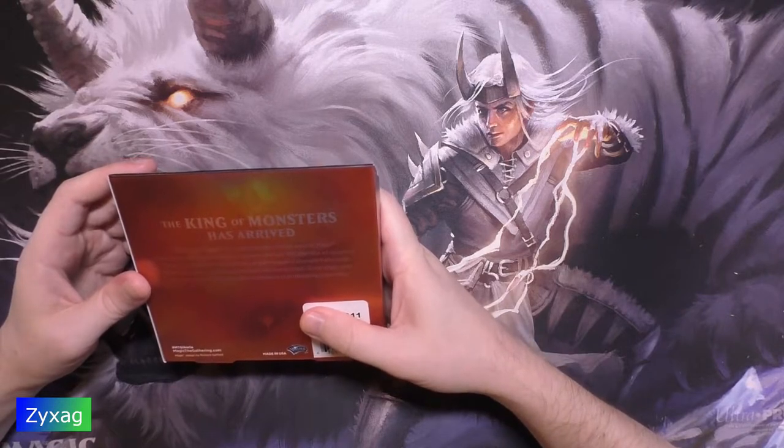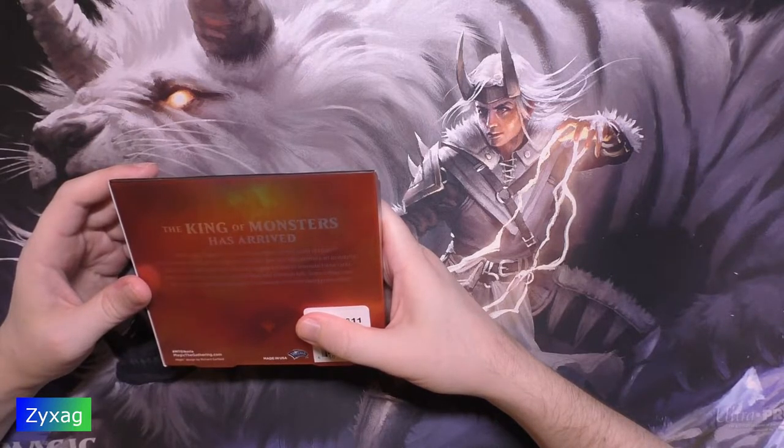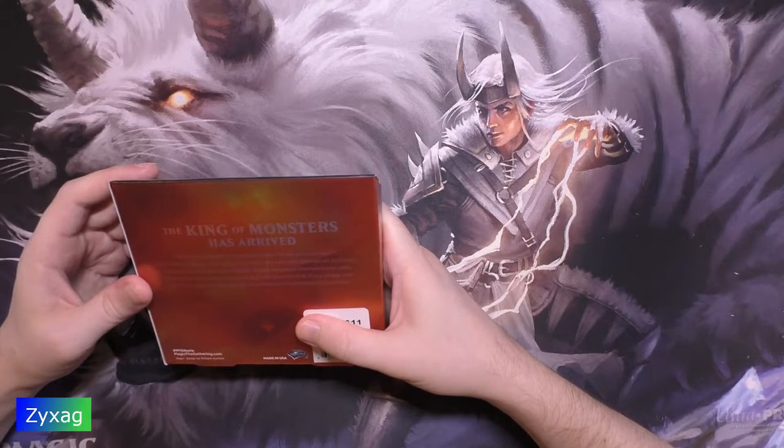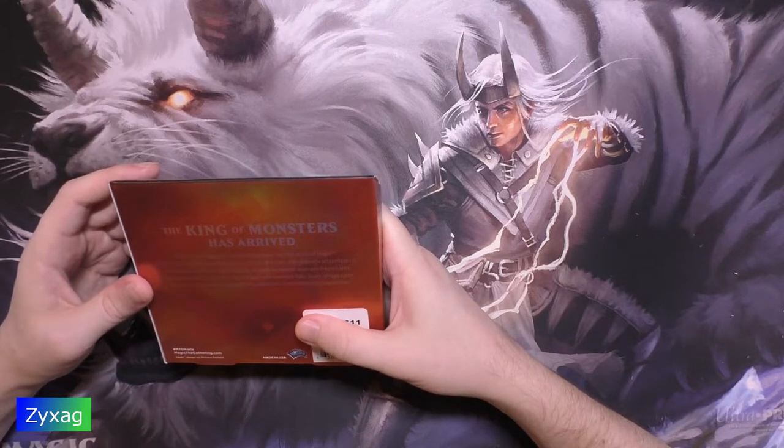The King of Monsters has arrived. That's right, Godzilla has crashed ashore into the world of Magic. Each 15-card collector booster contains one card with alternate art portraying Godzilla or a different Toho monster, at least 6 special alternate frame cards, 3 to 6 rares or mythics, and at least 9 premium foils. Score unique cards for your collection and take part in a crossover of earth-shaking proportions. 6 alternate frame.